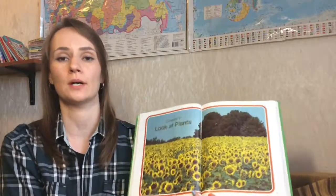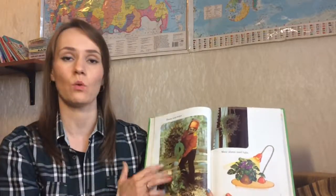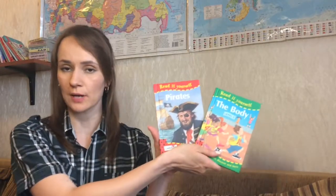And the last type of book that I'm going to talk about is basically encyclopedias, science books, history books, all kinds of different books about the real world. For example, something like this. Here we have one about plants. Look at plants. Plants grow. How do they grow? They need water and light, and so on and so forth. Here I have an example about the body, or about pirates.